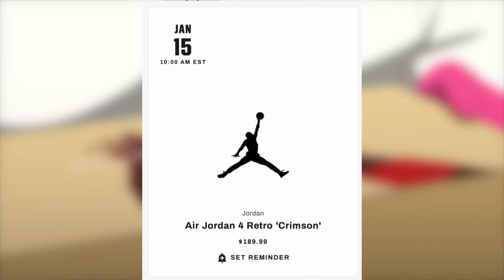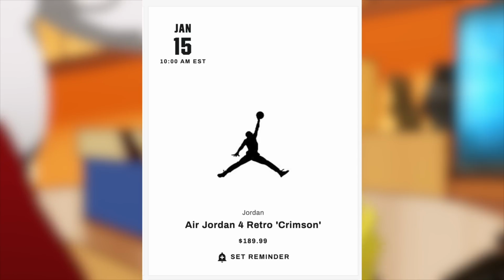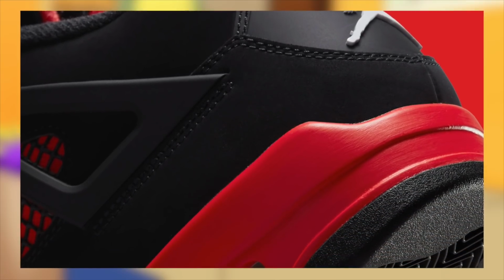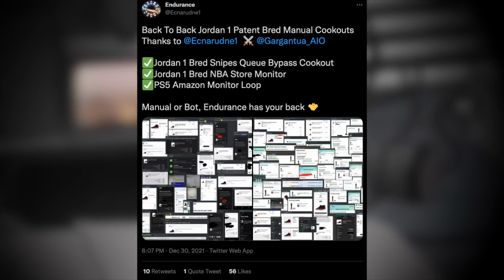We'll see though. As of right now, Snipes and DSG should definitely drop, and those are definitely going to be possible manual shots, especially on DSG. If you pass Q manually on Snipes, it's definitely possible manually there, but passing Q is the hard part. In Gargantua AIO and Endurance, we get bypass links, so it's often a manual cookout for us, but it's still possible to pass naturally as well.